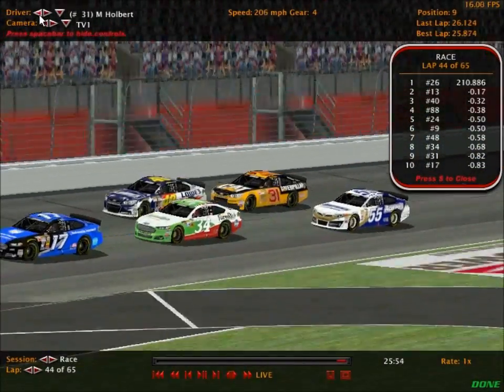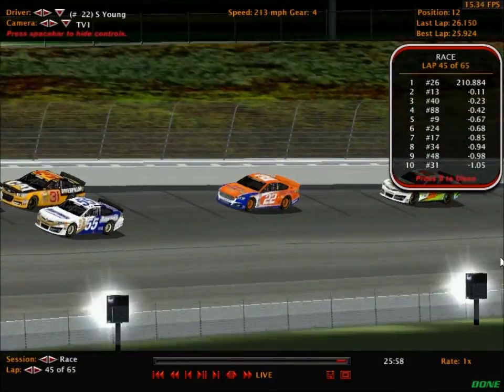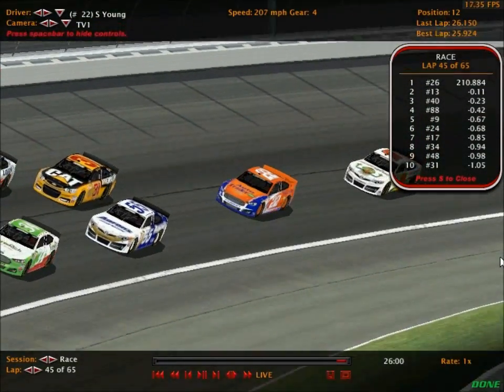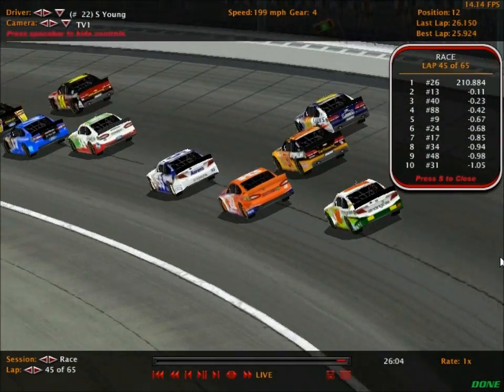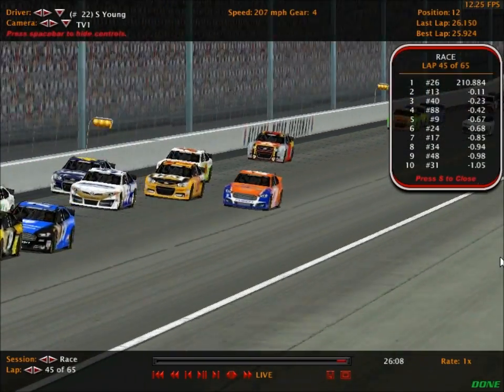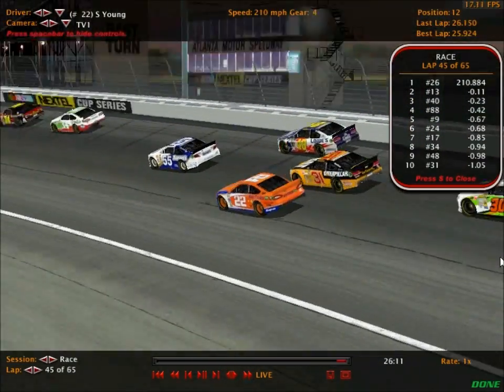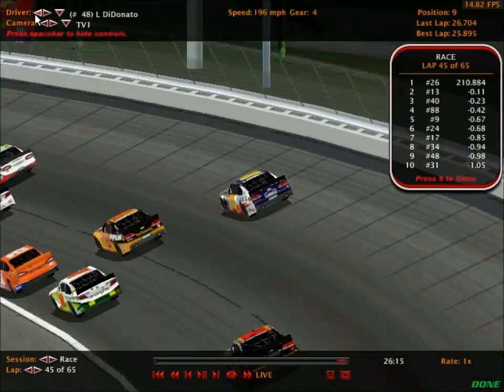Another car I noticed is making his way up here is that 55 of PJ Williams, and another one is the 22 of Sam Young, as he is only 1 second back from the leader. So these guys still have a pretty good chance of winning it. But you've got to be careful of these pit stops. That's going to be the deciding factor unless somebody gets spun or blows a tire or something happens.